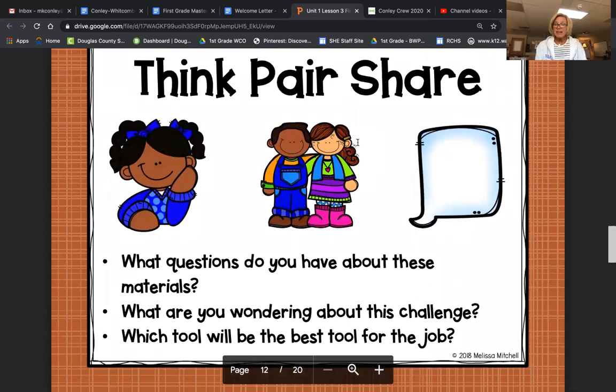So while you're home today, think about, do you have any questions about anything we just did? Any of these materials, any of the tools that we used? What are you wondering about this challenge? I'd like to hear yours when you come back to school next week. What are you wondering? Is there a different tool I could have used? Could I have used it differently? And then which tool was the best for the job?